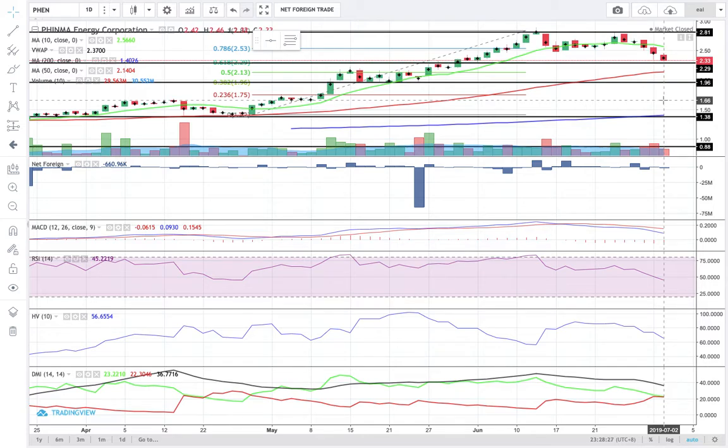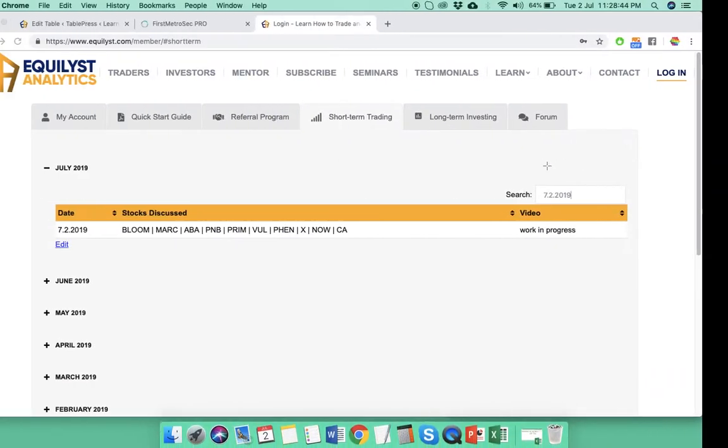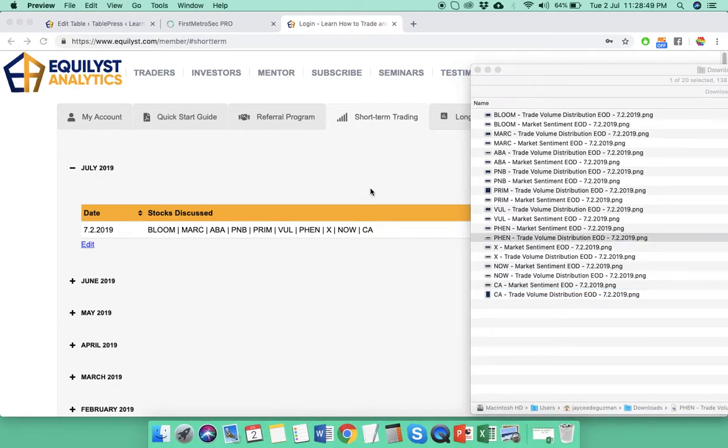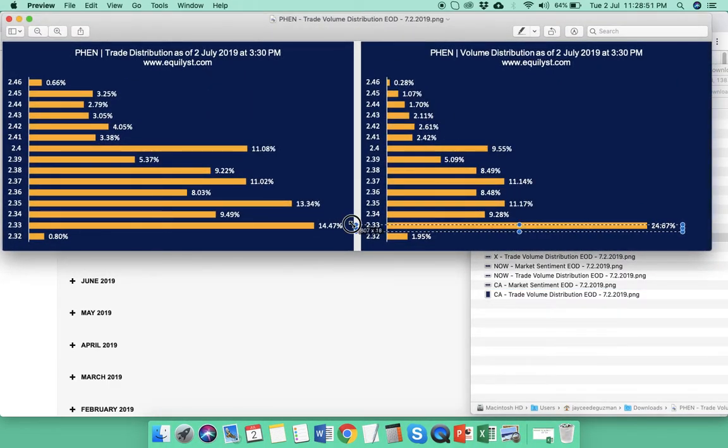Let's not bother checking the 4-point criteria because they are surely not perfectly present. Just by the appearance of this red candlestick, you already know. How about the 10 SMA and MACD combination? It has already been invalidated in the case of PHEN. So let's jump to PHEN's trade and volume distribution chart. The dominant range is closer to the intraday low than the intraday high. That's bearish. It's between 2.33 to 2.4.